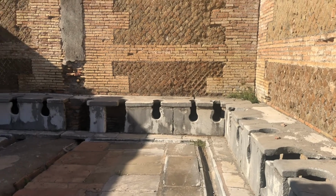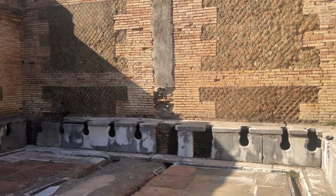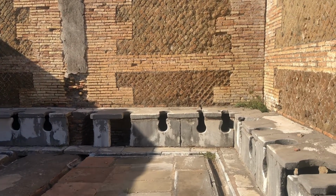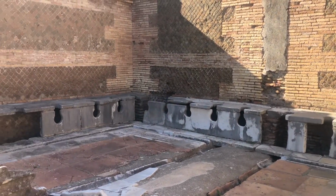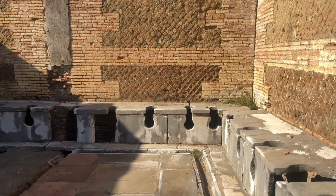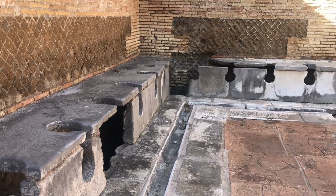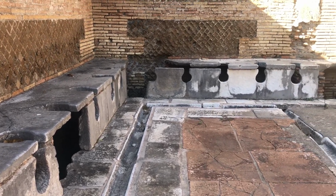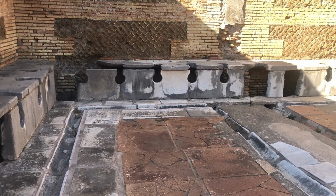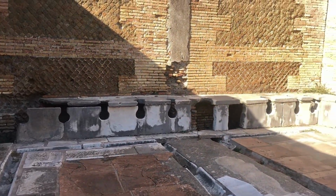The latrine, or ancient Roman public toilet. It was built inside two shops of the Hadrianic period. It preserves a row of 20 marble seats with holes at the center running around three sides. Under them was a channel along which the water drained away.